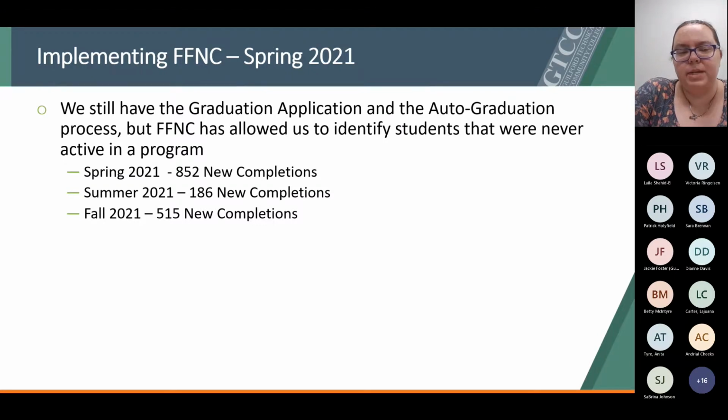And so for the spring, we had a very large number initially. We had 852 new completions that we were able to graduate. For the summer, we had 186, and for the fall, we had 515. And those are not including what we normally would graduate with our graduation application and the auto graduation process. So these were completely new credentials that without Finish First would have never been awarded at all.